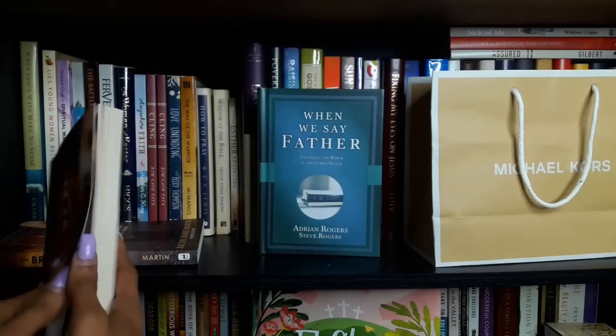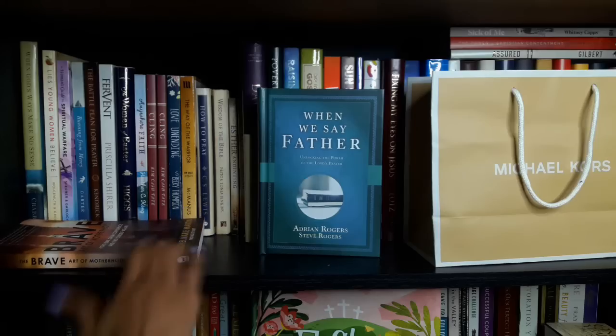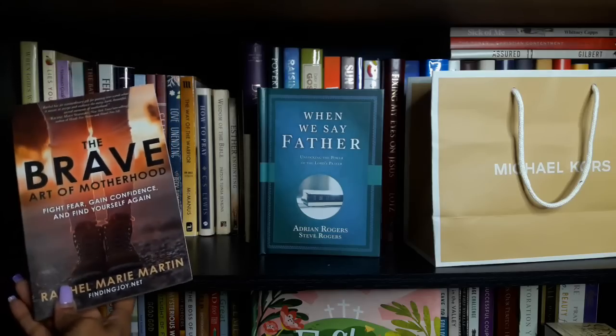And within here, I have two notes from the author and publisher. So I'm going to keep this one. But I will be giving this one away in my Mother's Day giveaway. It's called The Brave Art of Motherhood by Rachel Marie Martin. I have read this one already.